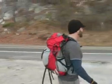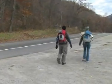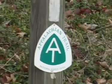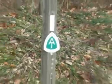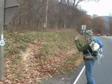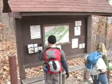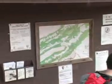You can reach the trailhead by crossing Route 311 and looking for the Appalachian Trail sign. Be careful, however, as Route 311 can be busy at times. Once at the trailhead, you'll find information and a sign-in sheet.